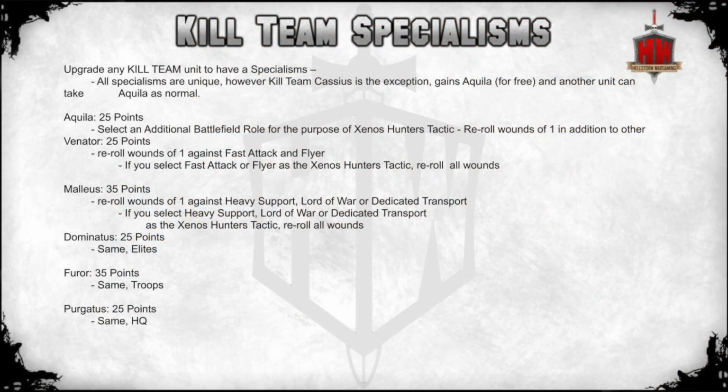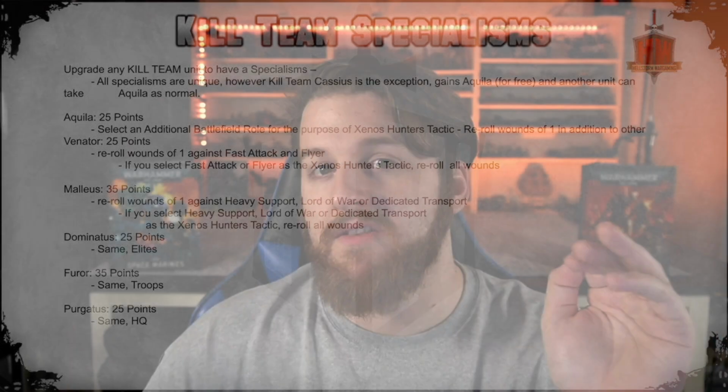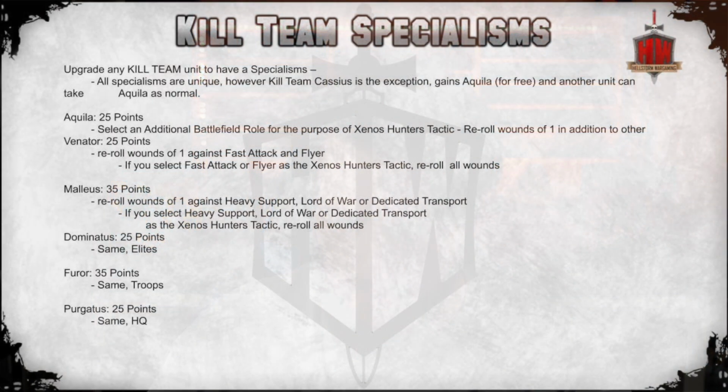So let's talk about Aquila. It's a 25-point upgrade. You essentially select an additional battlefield role for the purpose of Xenos Hunters, and you reroll wound rolls of 1 in addition to the other one you've already chosen. So at the start of the game, you'll choose 1 battlefield role, and every unit in your army rerolls wound rolls of 1 against that particular battlefield role. You can upgrade one of your kill teams for 25 points, and it can choose 2 essentially.